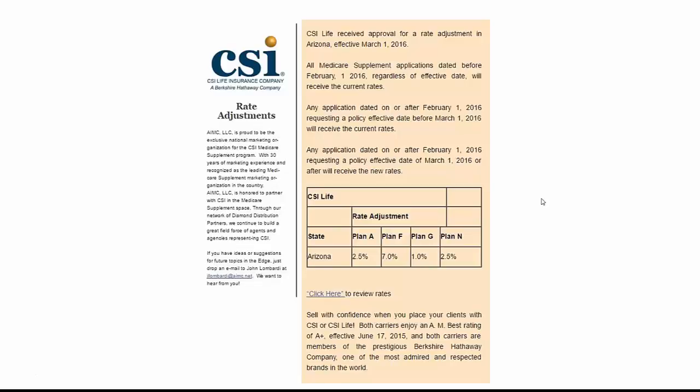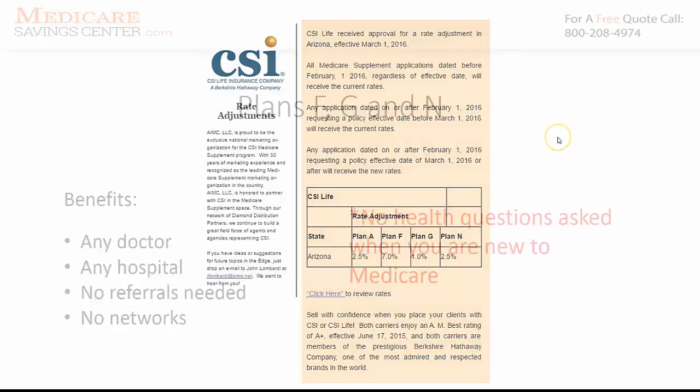Also, Plan F has some guarantee issue scenarios where people who are losing group coverage can pick up a Plan F regardless of their health, where G and N do not have those situations. So that protects them from that high risk pool.